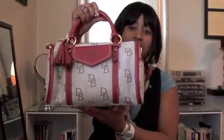I don't even know what this bag is called. I think it's called Jacquard, however you want to pronounce it. It's the Jacquard Barrel Pocket Satchel. I've been wanting a satchel like this so much. I know there's a Louis Vuitton satchel that everyone talks about in the 25, 30, and 35, but I can't afford those, so I'm going to have to stick with what's more in my pocketbook range.